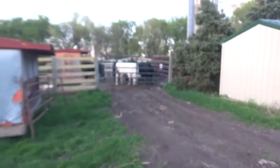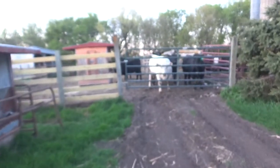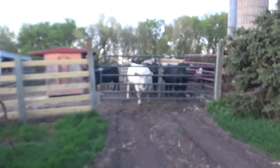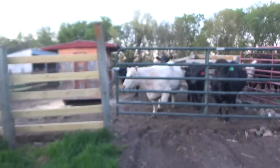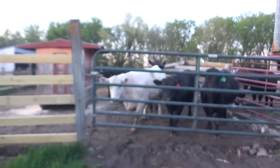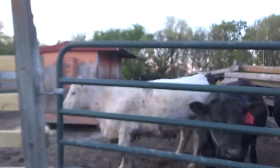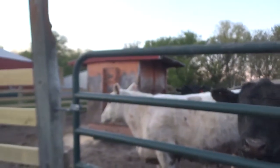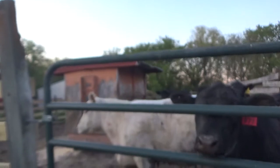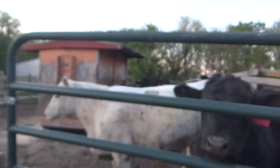And the cattle that I talked about in, I think it was the last video, we're starting to turn them into freezer meat, and we accomplished that. So that is why you're seeing a different group of cattle in that same pen that the ones we were starting to make freezer meat out of were in. These are ones that I had at the time.